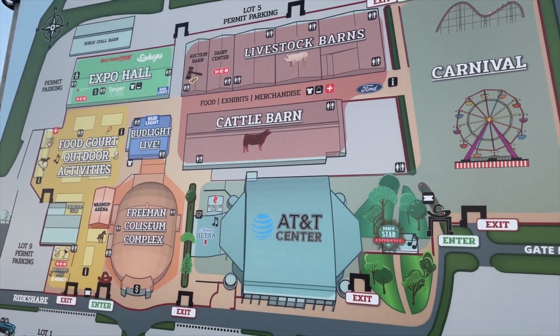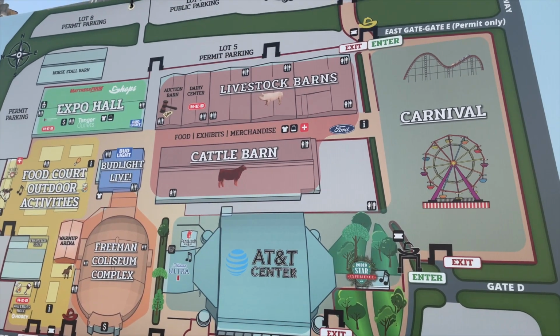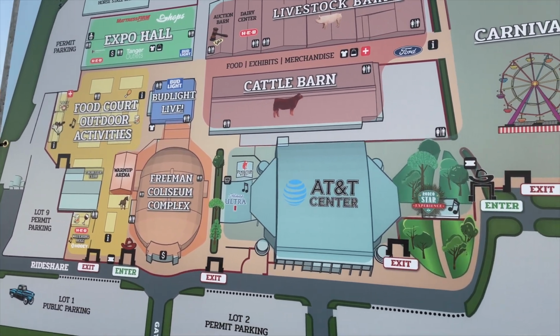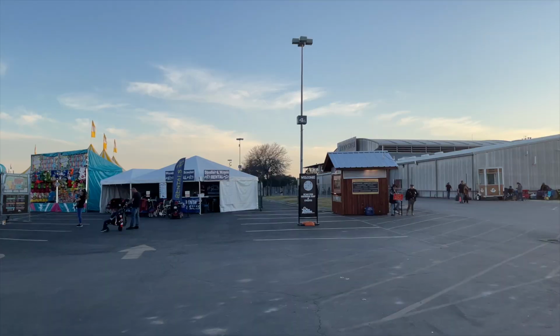Here's a full map. AT&T Center is where the rodeo is. But you see cattle barn, food court, outdoor activities. There's smaller concerts. Big concerts are in the AT&T Center after the rodeo itself.